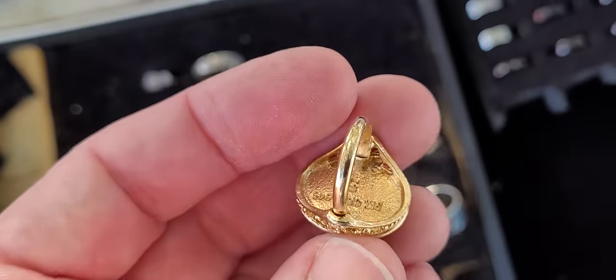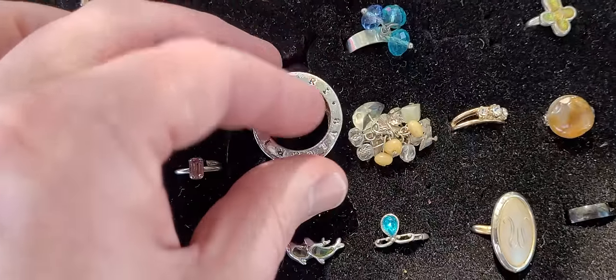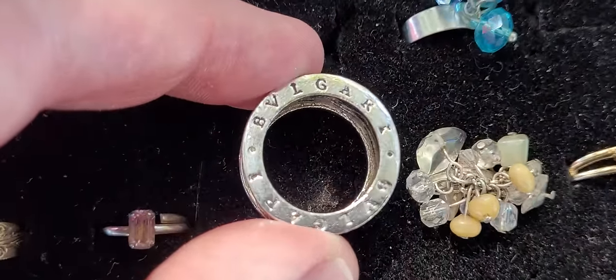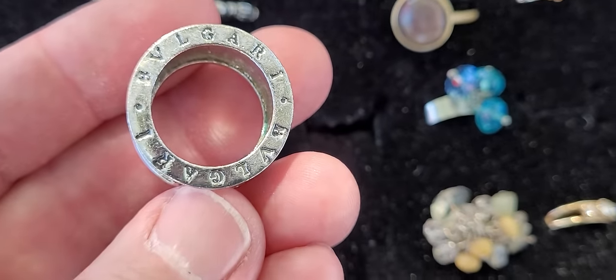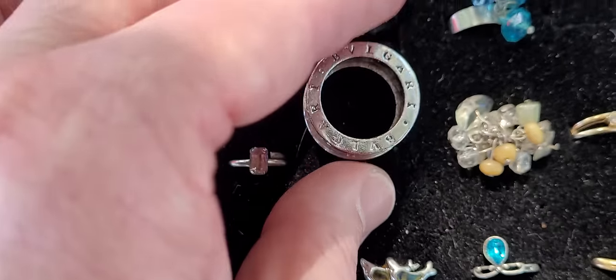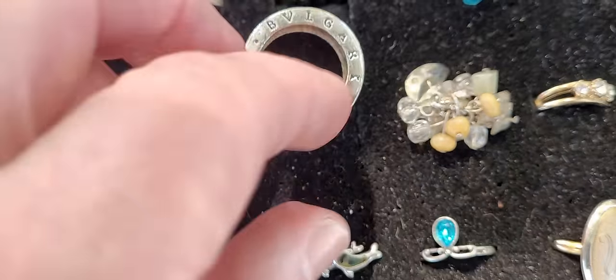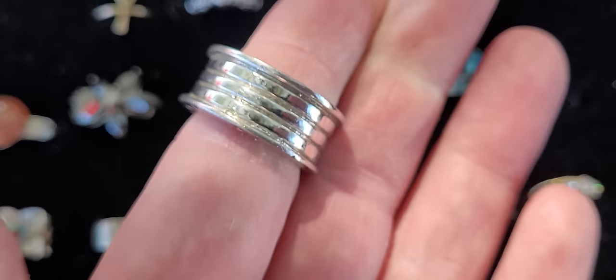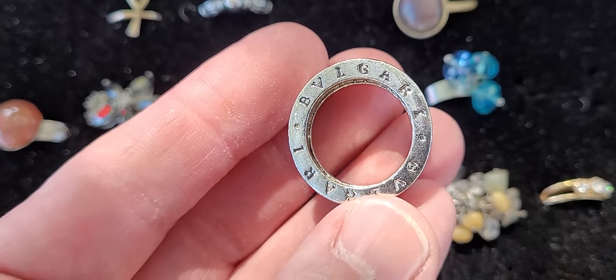I like this one though. I love that it has a patent number on the back of it. That's pretty cool. So we're gonna get it for that reason. Now, is this a ring or did this come off something? I'm not sure. What do y'all think? Is that actually a ring? Or did that come off something? I kinda like that. So we're gonna get that one too.